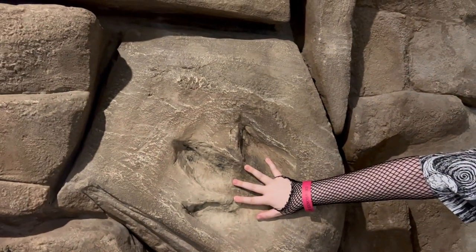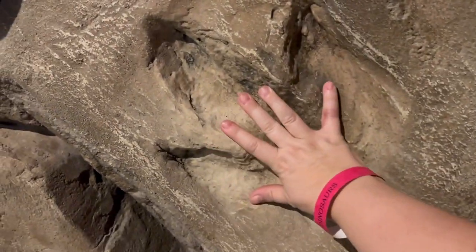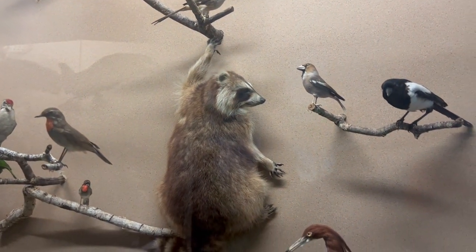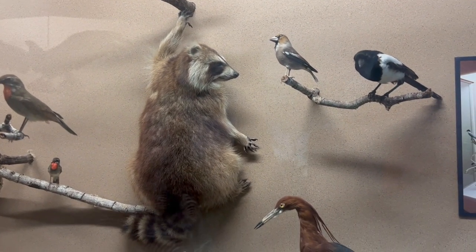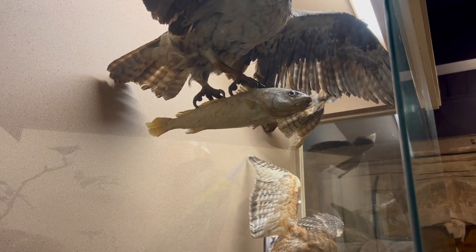Kay cannot compete. Let's see, move your hand. Me neither. Raccoon. They have a trash panda. Oh, a raccoon. And then the rarest of all, the flying fish.